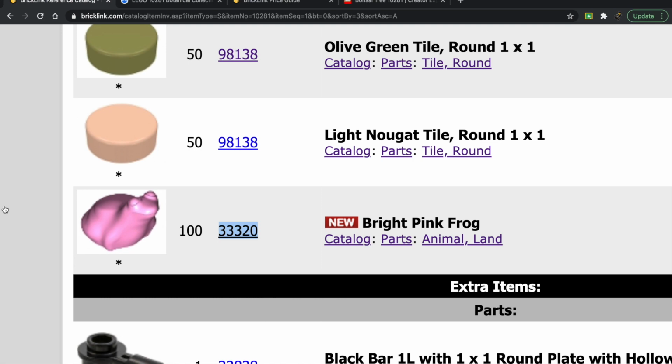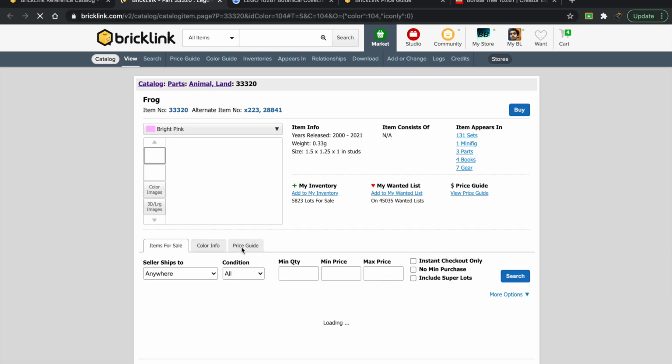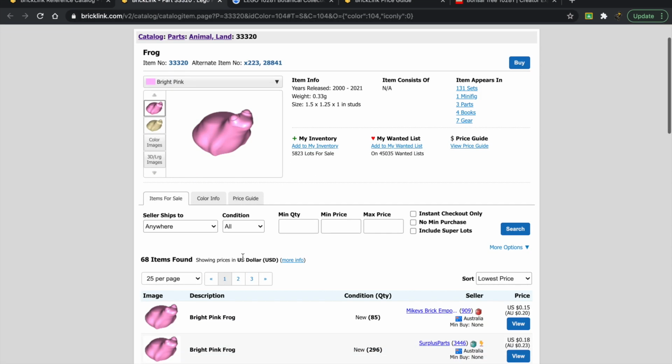The bright pink frog. So this has been released for the first time in this color, bright pink, and honestly, it's kind of funny. Just like how it looks, it's cool.